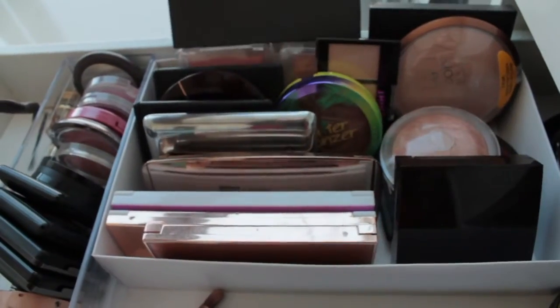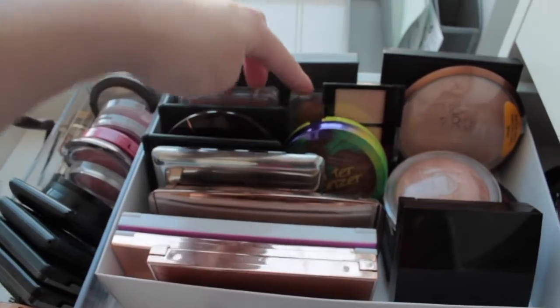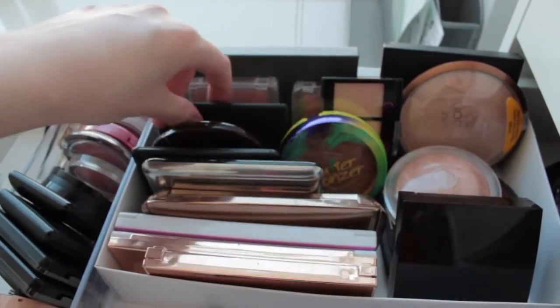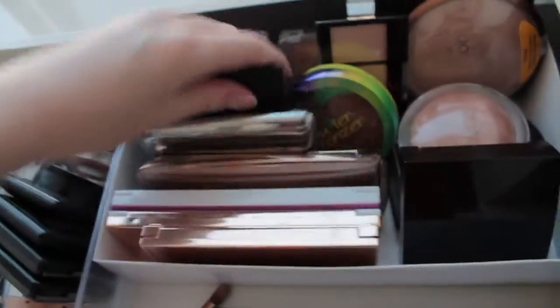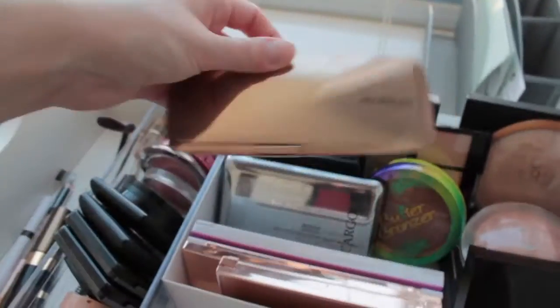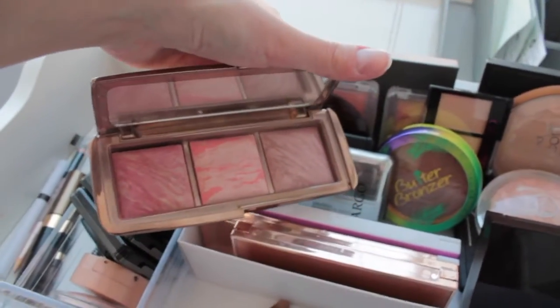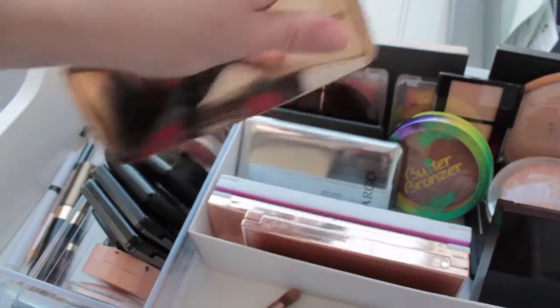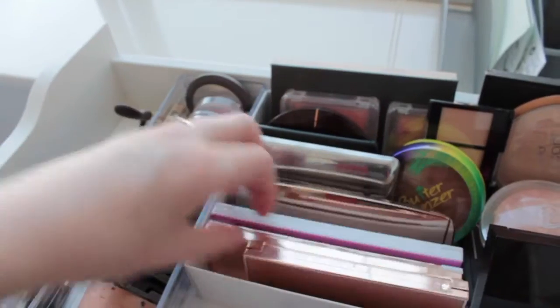So I have a Paula's Choice one over here, a couple little shimmer brick type things, a couple of e.l.f. blush and bronzer duos, I think. And then I have like a Cargo palette. I love this blush palette from Hourglass. This thing is gorgeous. I usually just swirl my brush across all of them and apply it that way. And then I have two of the Sephora Pantone blushes.